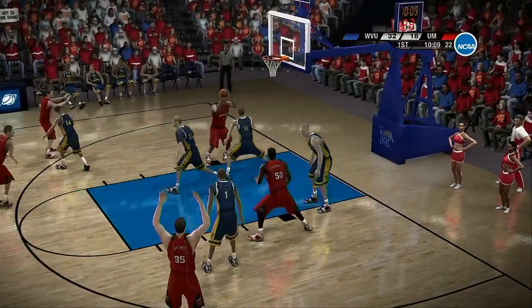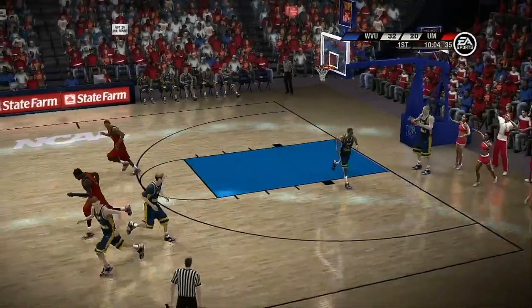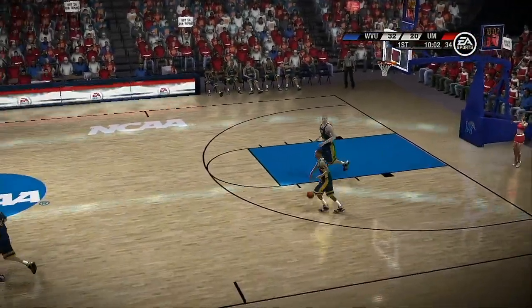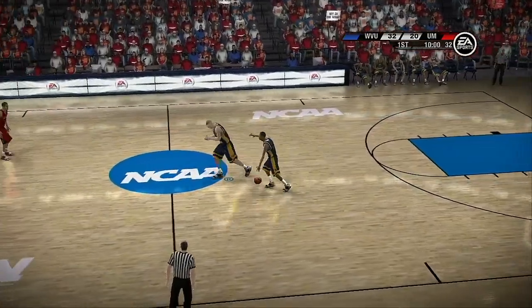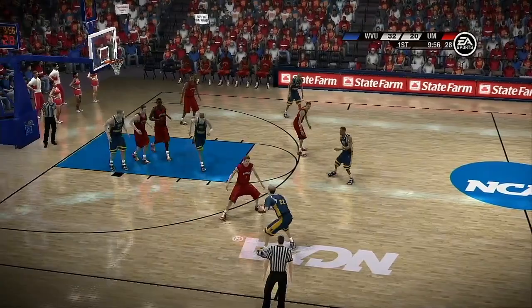The Mountaineers are one of my favorites because of their recent success. You know, it's always great to see a team go from ordinary Joe to extraordinary. Basically, Brad, the program has grown and continues to grow. It's amazing what a few NCAA tournament wins will do for your team.